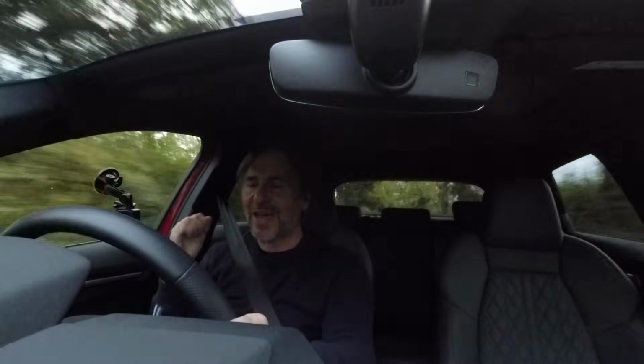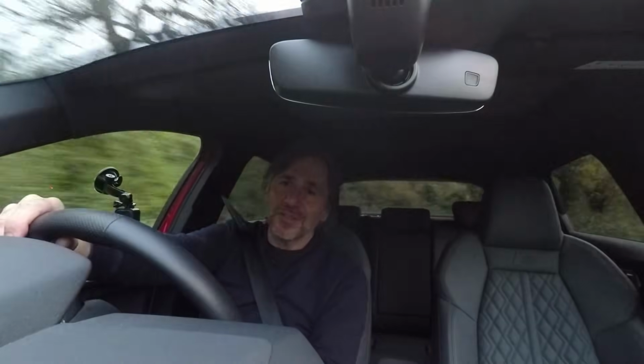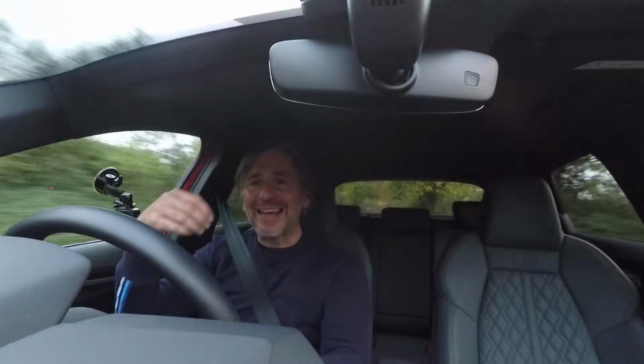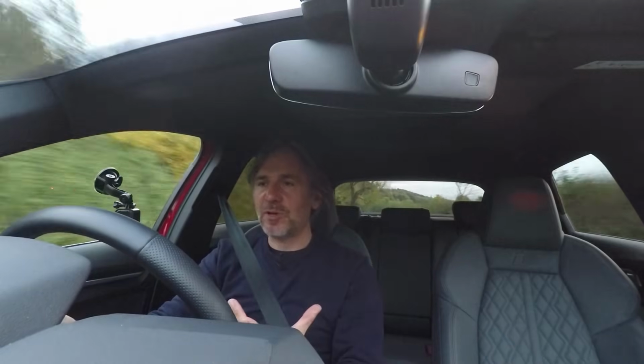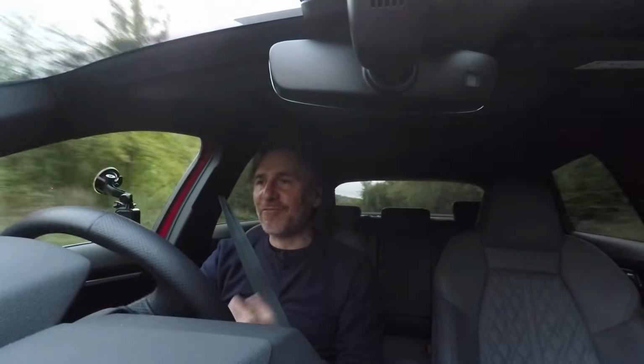It doesn't give you the torque vectoring to kick the back out like the Golf 8R did to great effect last week on this very road. But it's not bad. I think it's got a little bit more front end bite than the old car, but it's been set up in a very, very similar way. So there's definite improvements, but it's not night and day different.